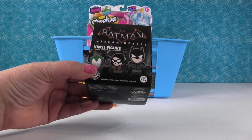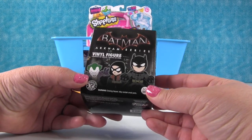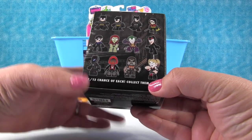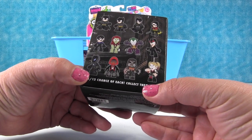something brand new. Yep. This is Batman Arkham Series Funko Mystery Mini. I love the box. So here's what it looks like. These are the figures you can get. I like that there's several different Batman poses in here. I really hope we get a Batman.